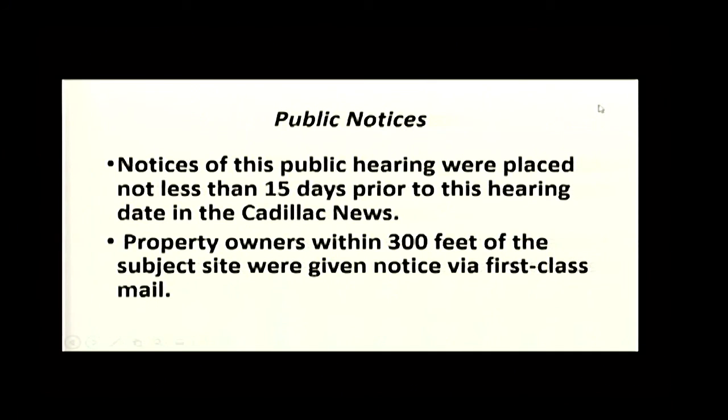Public notices were placed in the newspaper more than 15 days, about 3 weeks, prior to this hearing. Also, property owners within 300 feet of the subject site were given notice via first-class mail. We received no comments from any of the neighbors, certainly nothing negative. I think they understood what the public notice was about.